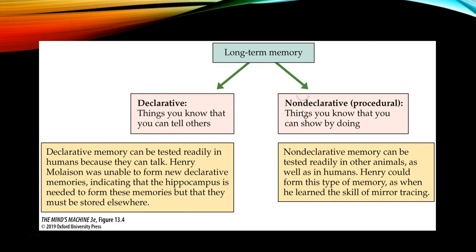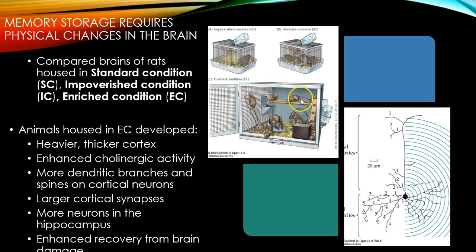Certainly the rats that live in this enriched condition are learning more. They're learning how to climb up this ladder, or balance on this bar here, whatever it is they're learning. And so they're having much more learning and memory happening than the rats who are in impoverished condition, just sitting there kind of doing nothing. And they find that animals that were housed in these enriched conditions had actual changes to their brain.